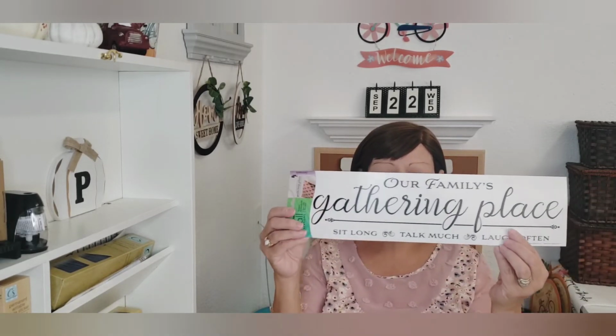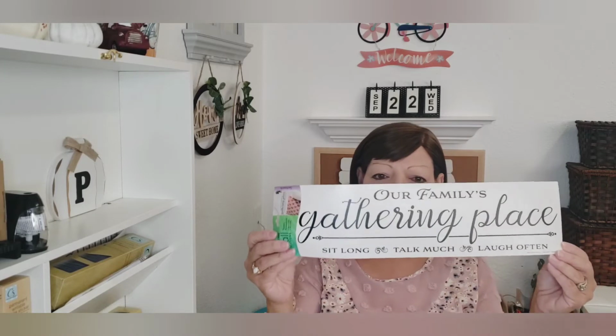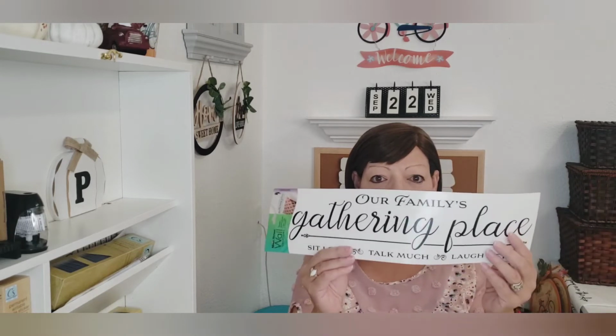And then they also had this one. It says, our family's gathering place, sit long, talk much, and laugh often. I think they had something similar to this. I don't think it was quite like this, but yeah, so pretty. And if you didn't want to use this, you can always cut this up and just use certain words on your DIYs as well.